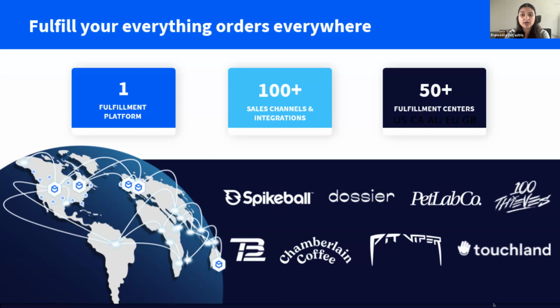And you can see a lot of the brands down here are omni-channel. So I'll talk about a couple of them. Dossier is direct to consumer, but has been omni-channel as well on some retailers' websites, as well as shipping internationally and moving inventory internationally here soon. And ShipBob powers all of that. One fulfillment platform, one warehouse management system where all that data is all together.